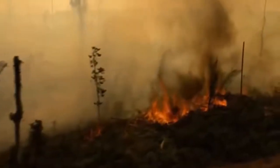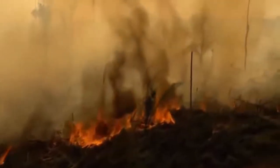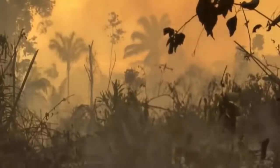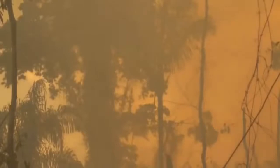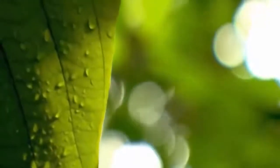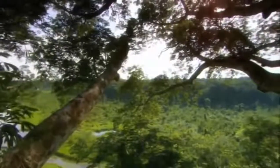The forest is a vast storehouse of carbon, and its destruction releases massive amounts of carbon dioxide into the atmosphere. That contributes to global climate change. As the trees disappear, the worldwide threat grows, and wildlife in the Amazon is in peril.